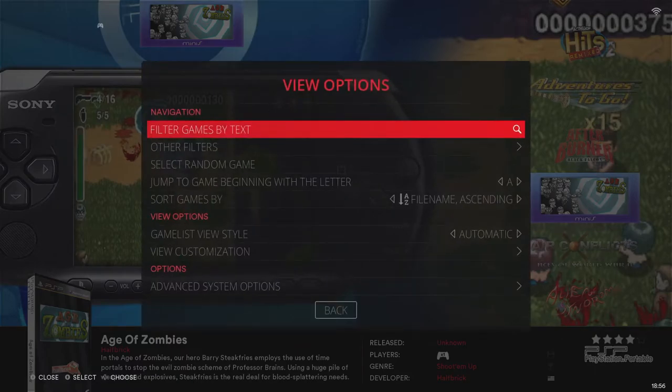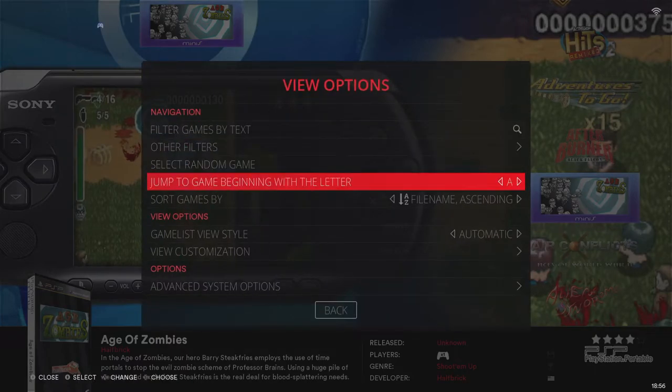Now with the PSP, I've updated this system to the beta version of Batocera 35, because Batocera 34 basically screwed the PlayStation emulator up. You can still play all the games, but it messed about with the core and they've redone it now, so it's all working again.